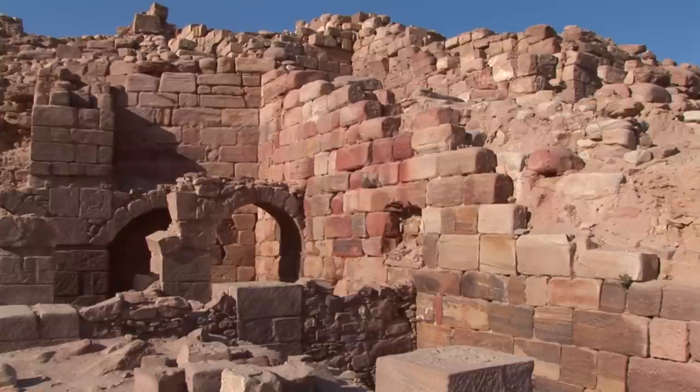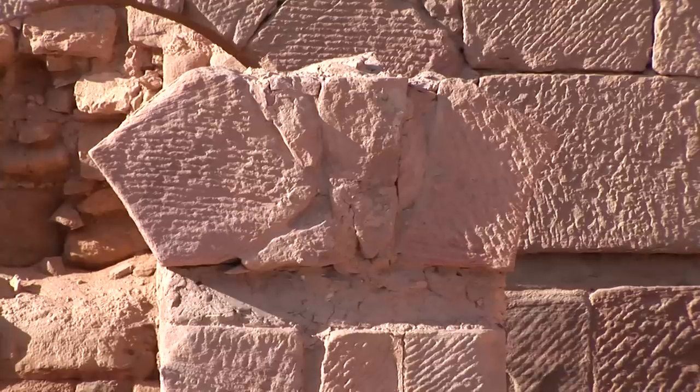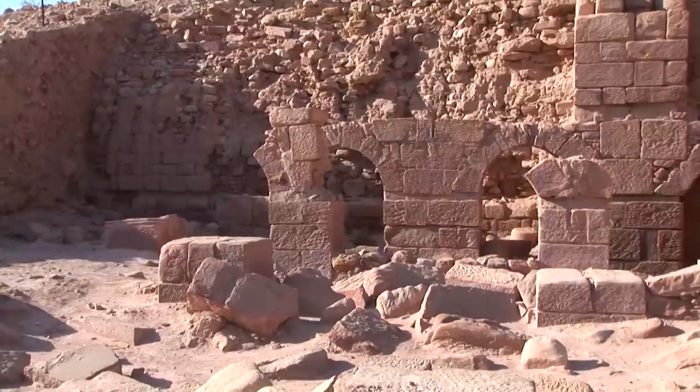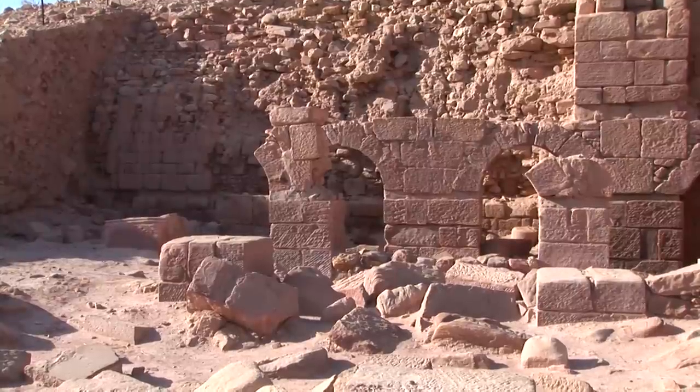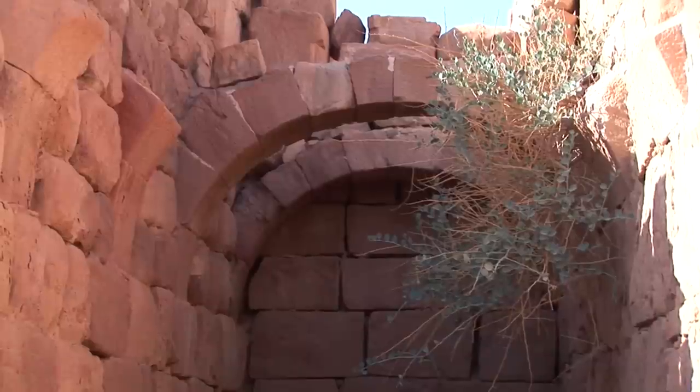The Temple of the Winged Lions is a complex of related facilities, including a worship center, residential quarters, and workshops, a combination never before seen in Nabataean religious installations.